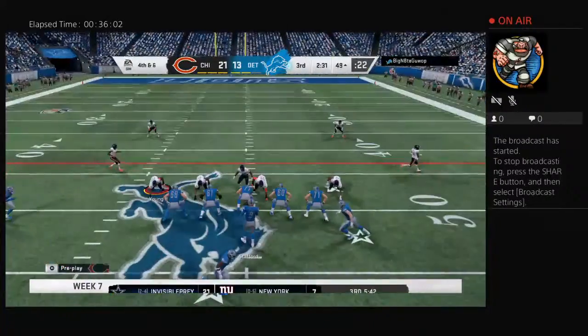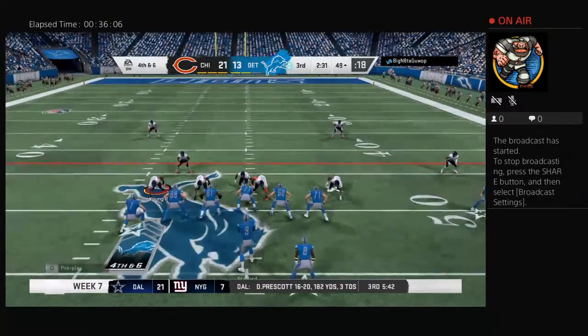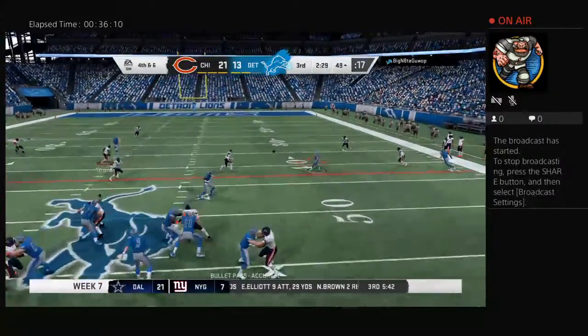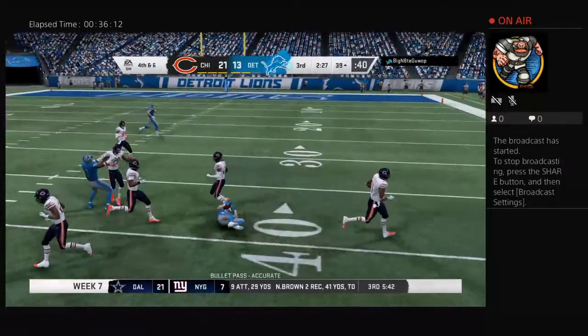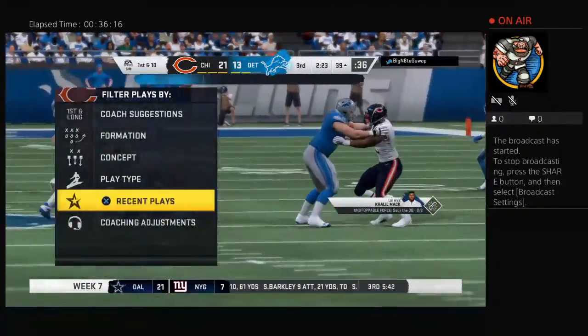No move to get the offense off the field here. They've converted once on this drive. On 4th, they'll go again and try it once more. Throwing to Stafford. Open man is Taylor. He's got it. It's a gain of 10 for the Lions and a first down.